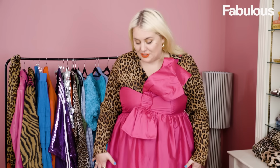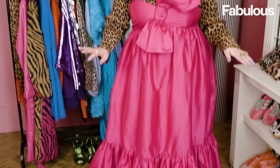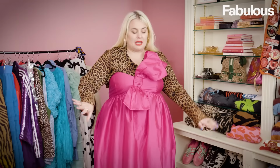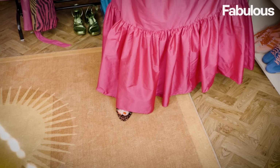So this is my final look. It is from Anthropologie, and I am totally obsessed with it. This is one of my red carpet staples. I'm styling it similar to how I wore it on the red carpet. I wore a bright pink shirt underneath, like a silky shirt, and this time I paired it with my favourite leopard print shirt and some leopard print mules.